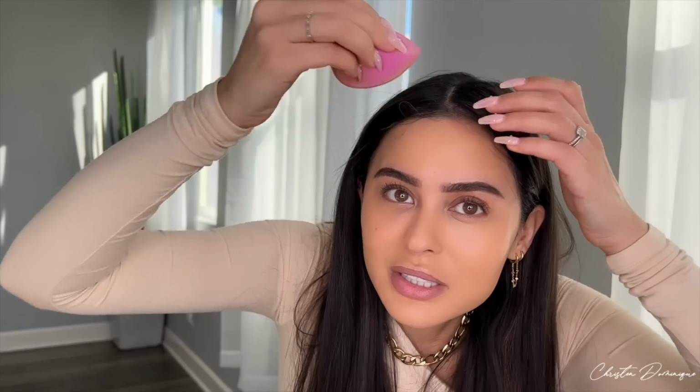I remember the days when I used to just do my makeup first and then my brow, but I ended up really liking this way just because it's so quick and I could just touch them up.